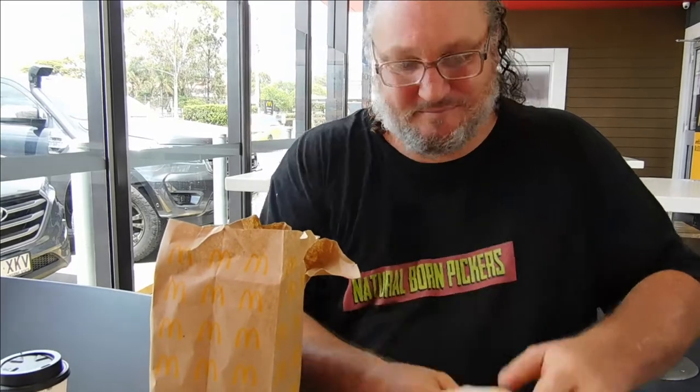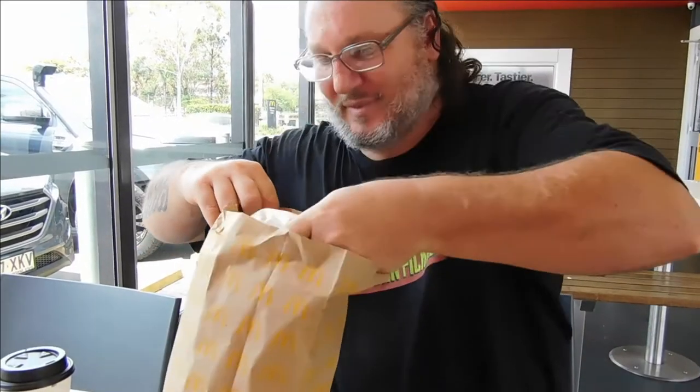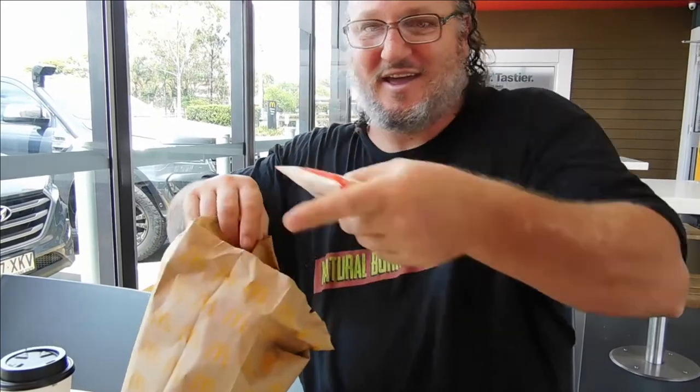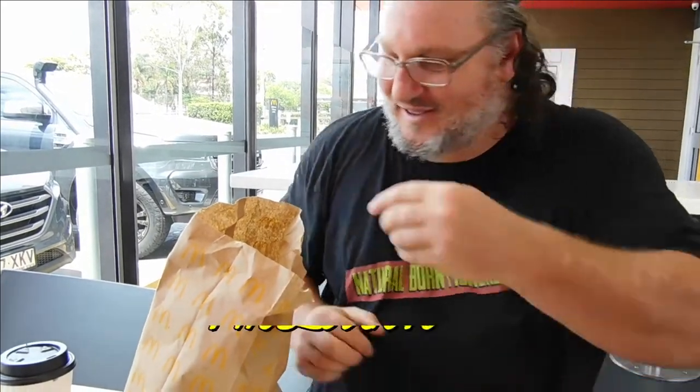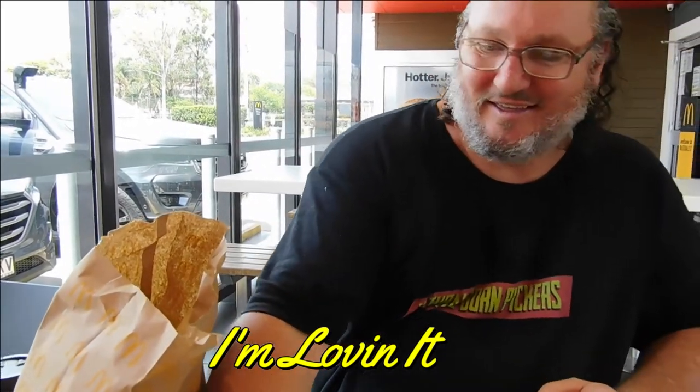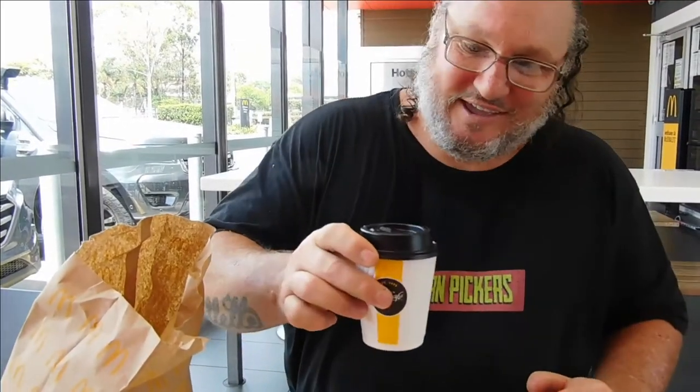Bacon and egg McMuffin, sausage and egg McMuffin, hash browns, and a little coffee.